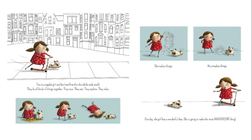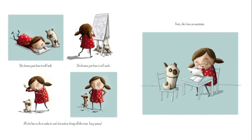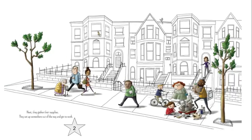One day, the girl has a wonderful idea. She is going to make the most magnificent thing. She knows just how it will look. She knows just how it will work. All she has to do is make it, and she makes things all the time. Easy peasy. First, she hires an assistant. Next, they gather their supplies. They set up somewhere out of the way and get to work.